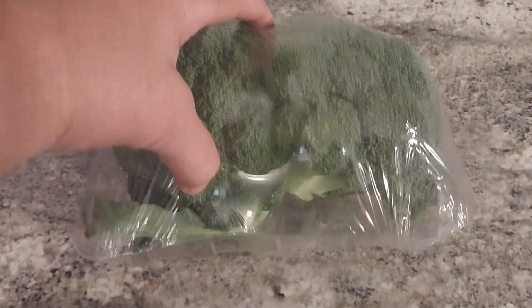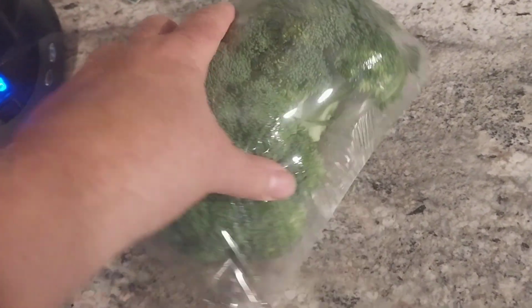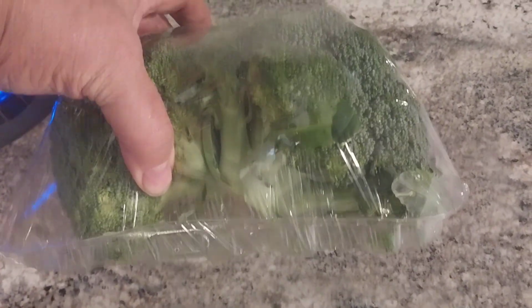Then I got some broccoli. Broccoli is wonderful because you can make broccoli soup, you can eat it plain, you can roast it, you can put it in an Asian dish. We all did that Asian dish last night. That was great.